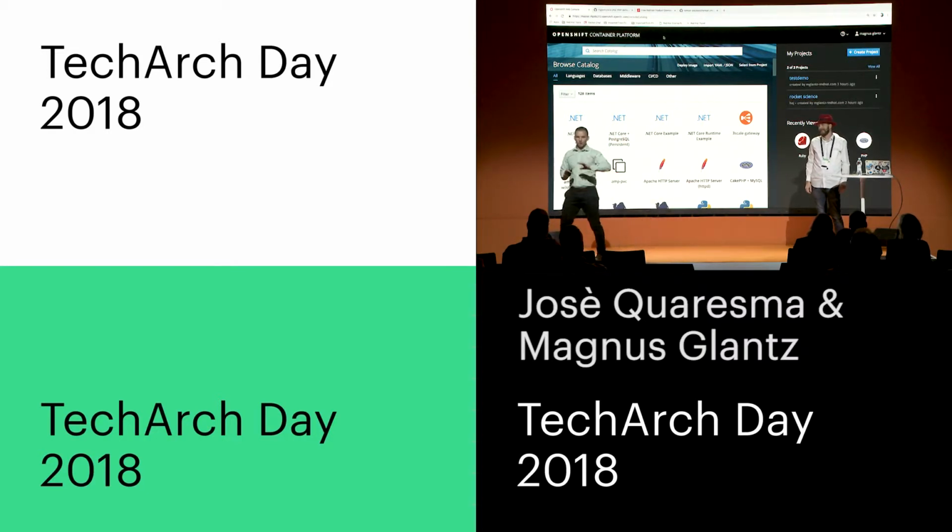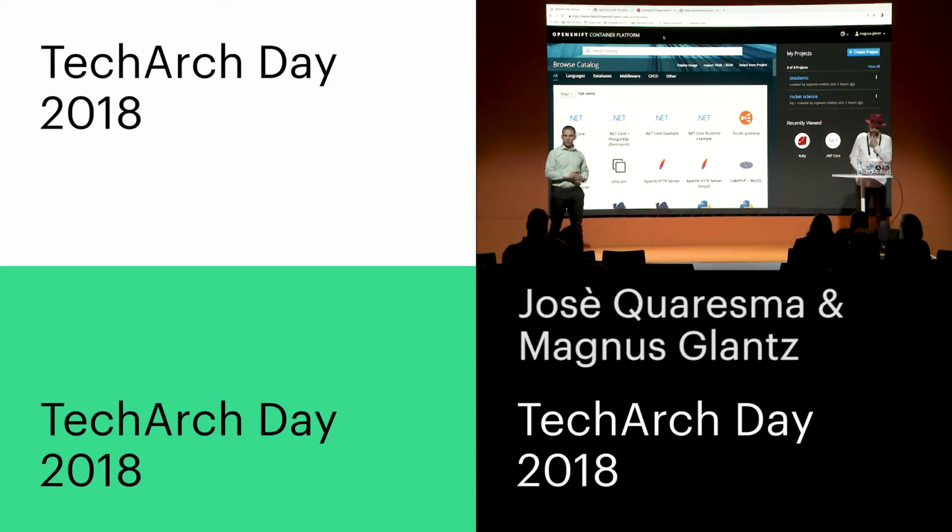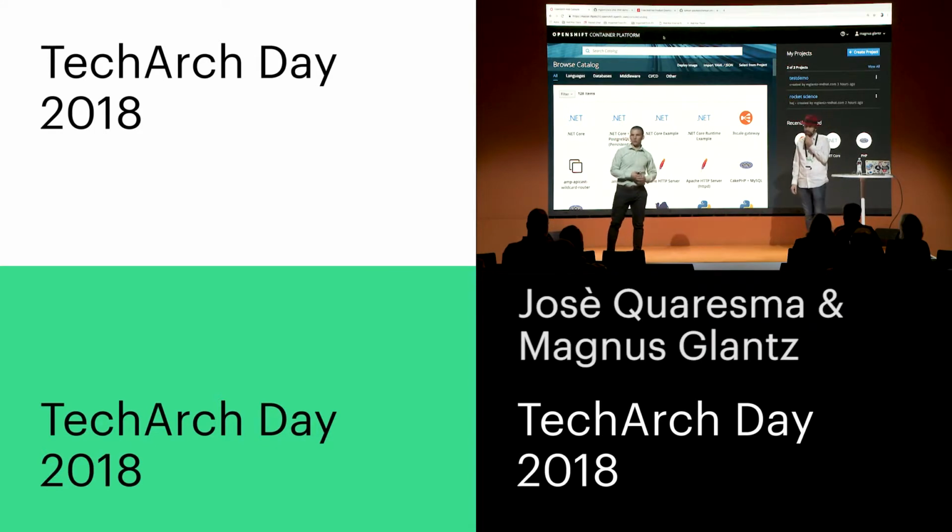Instead of starting with 150 slides, we will start with a 10-15-minute demo on OpenShift and some of the cool things that you can do with it. And then we'll talk to you a little bit about the architecture behind it and some of the real-life use cases that we have done together. Cool. So, should we go ahead with the demo?